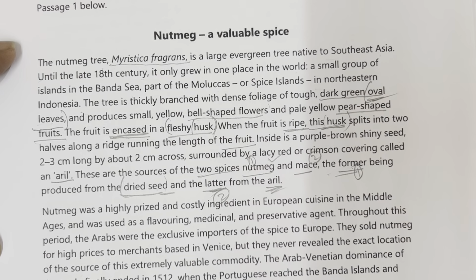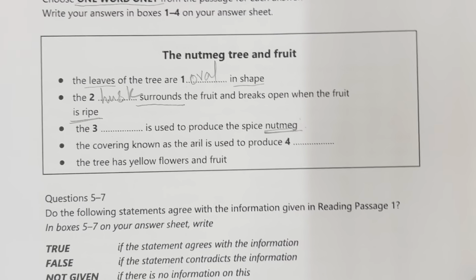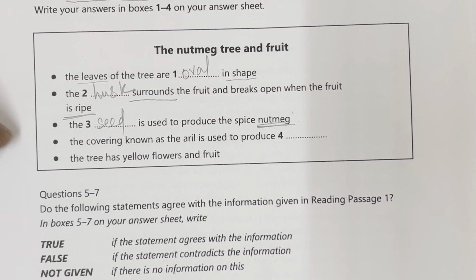So our answer should be a dried seed. Okay, but here we are allowed only one word. So what should be the answer? Just the seed. Okay, so the seed is used to produce the spice nutmeg.